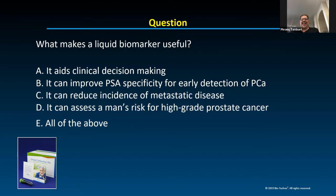Well, that's kind of a loaded question right there, because it's right there. But yeah, basically, why is a liquid biomarker like the ExoDX useful? And it's all of the above. I mean, it aids clinical decision making clearly, and I maybe went over the top on that in the first part of this lecture, but it truly does. It improves the PSA specificity for early detection of prostate cancer, especially this newest variant, the ExoDX.